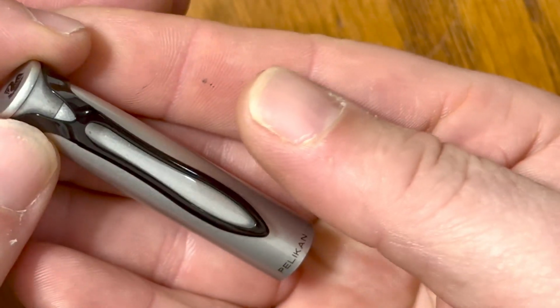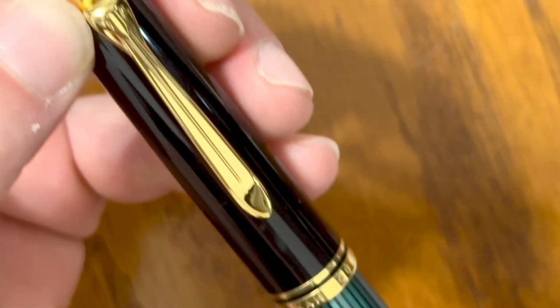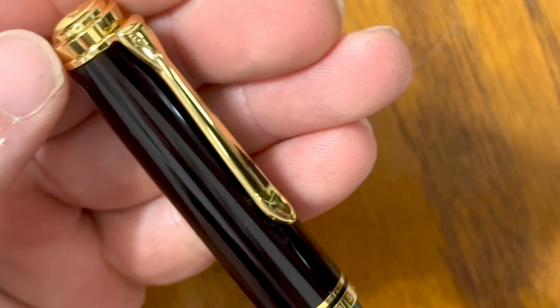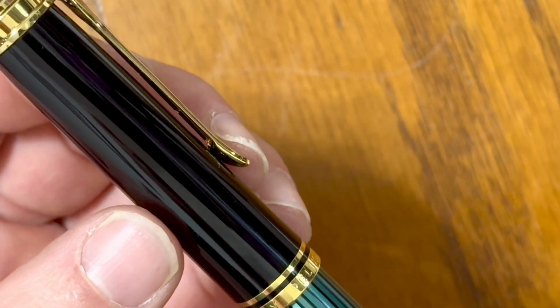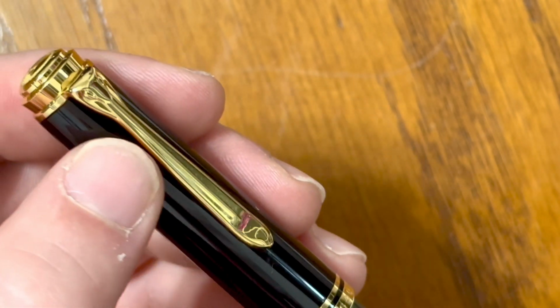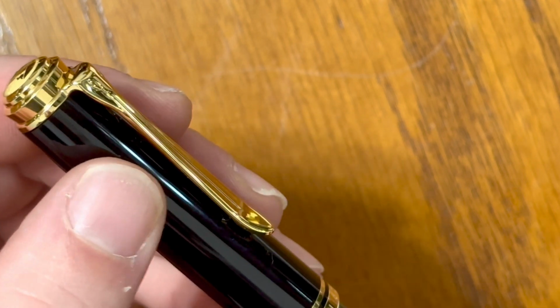So Pelikan is very famous for their clips. If you don't know much about a Pelikan, I'll at least show you. Here's an M800 clip. What they're famous for is it's shaped just like a pelican's bill. It's going to have the gullet portion. It's going to have the bill of the pelican. It's going to have the two eyes, and it's going to have the structure of a head, nodding down. That's what they're famous for.